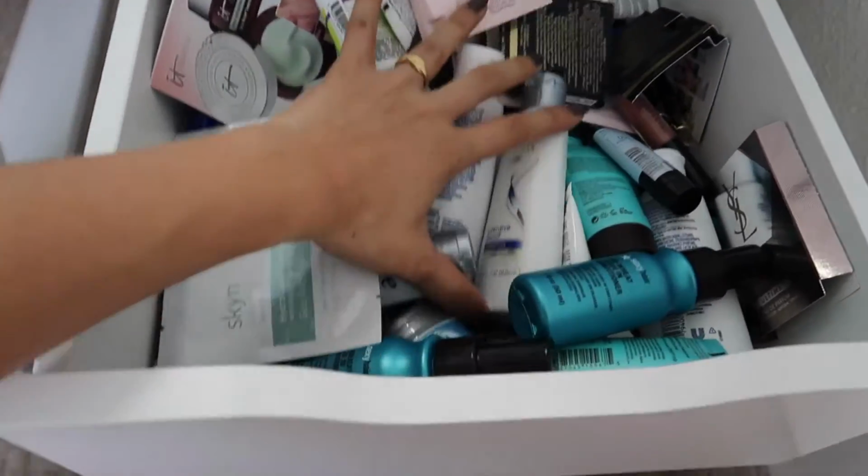I have gotten so many free gifts from Ulta. It's ridiculous. I have a whole drawer filled with free stuff that I've gotten from Ulta. I've gotten huge free bags, I've gotten makeup bags, I've gotten so much stuff that I should probably give them away to family members or friends.